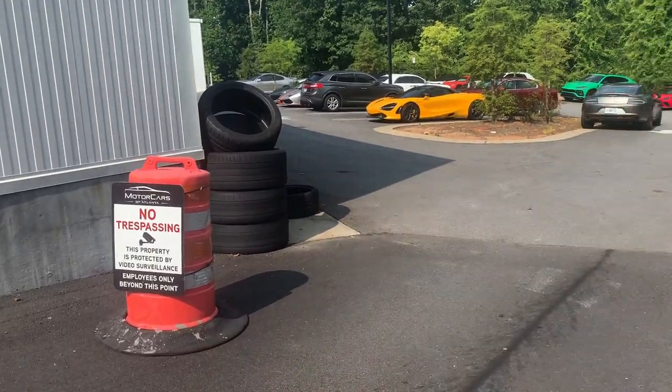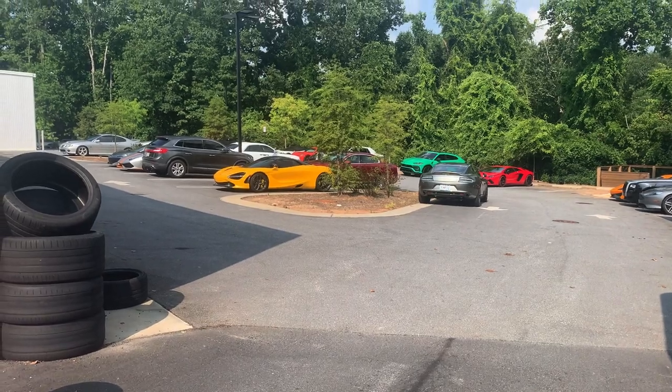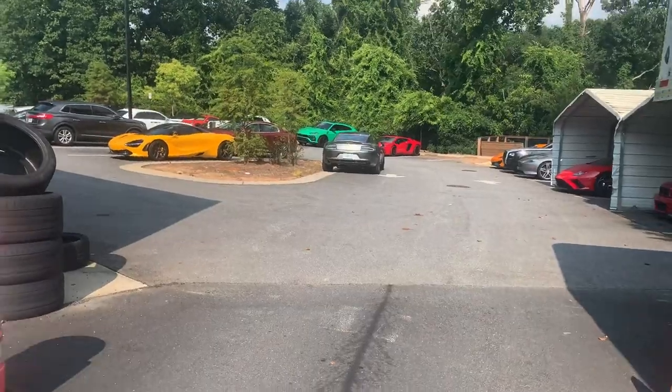Trespass beyond this point right here, so I'm just gonna put this up right here. All right, we're just not gonna go right here because I do not want to get in trouble.